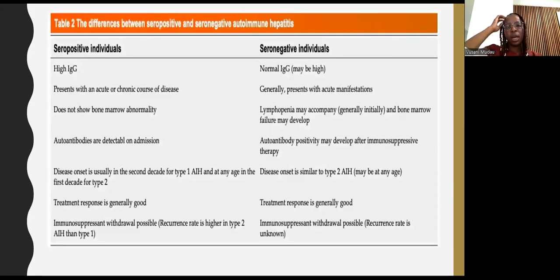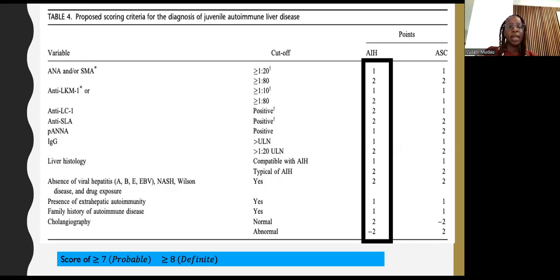This is just a table which summarizes the difference between the seropositive and seronegative autoimmune hepatitis. I'm not going to go through it because it's stuff that we've already spoken about. And then this table is a diagnostic table that has features that you look for when you make a diagnosis. It's from the International Autoimmune Hepatitis Group, where you look at the features that the patient has: the immunological, histological, biochemical, presence or absence of extrahepatic autoimmunity, family history as well, and whether the patient had cholangiography or not.